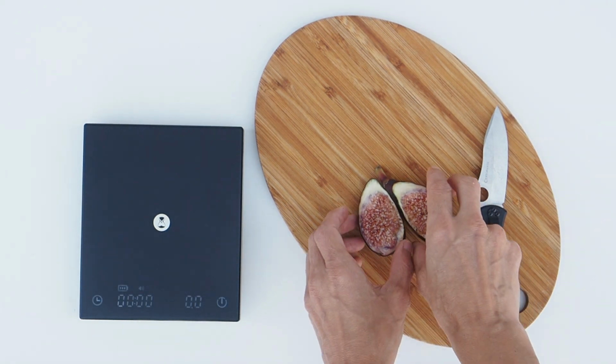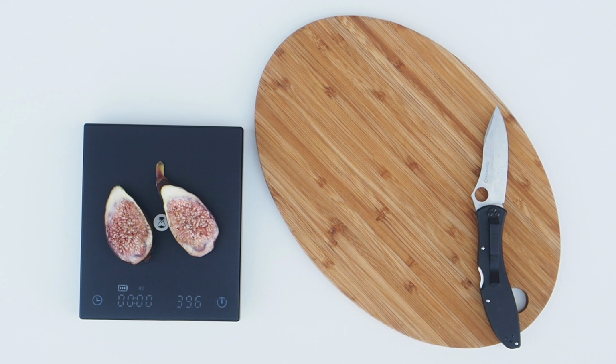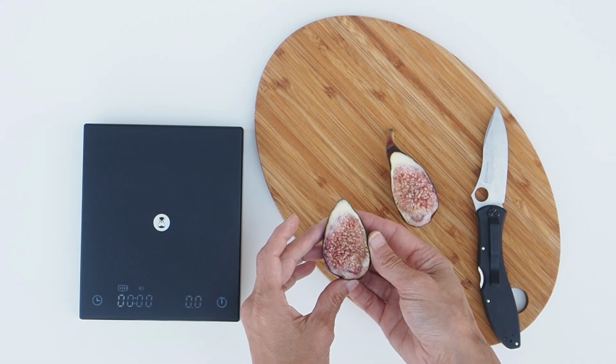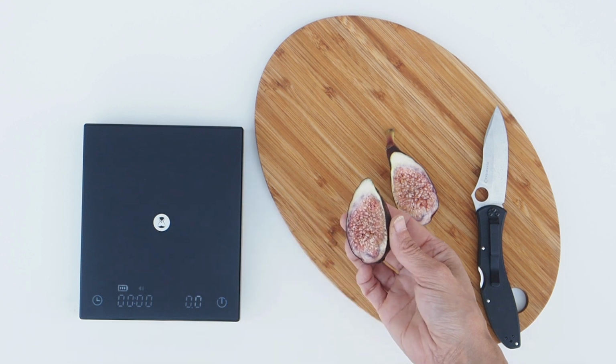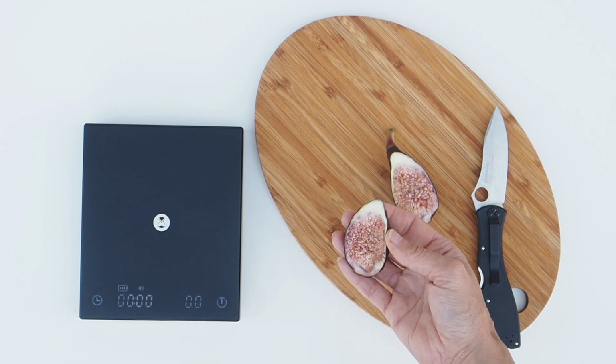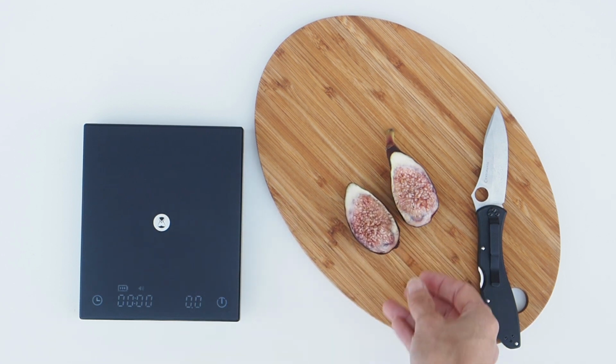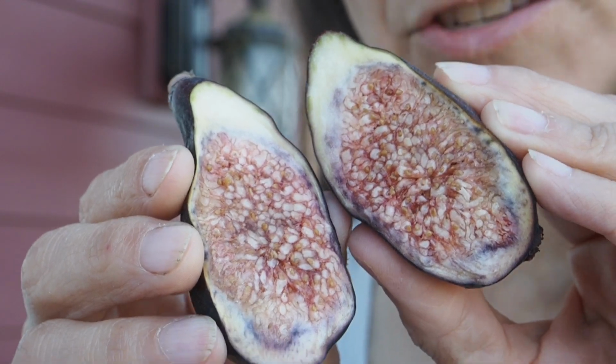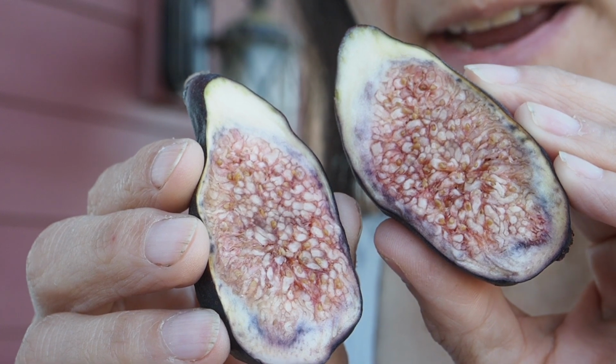Probably should have weighed it before I cut it. That is 39.6 grams. So I think I'm going to leave the others on the tree a little bit longer. It feels pretty soft, but obviously it could have gone a little bit longer. Here's a closer look at the inside. Not too juicy, but it's not real dry. We're gonna go ahead and give it a try.